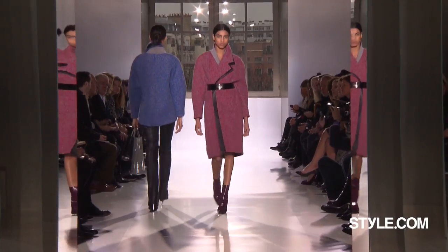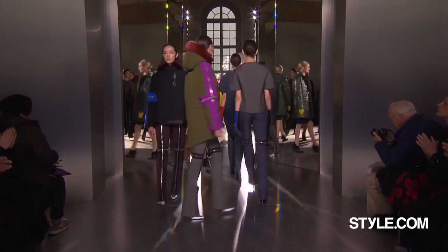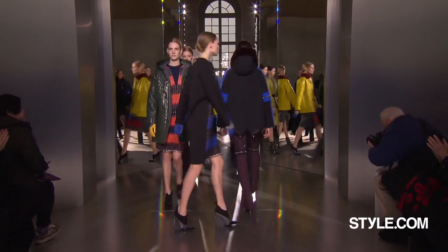It gives you the sort of couture hand that you associate with Balenciaga, but the urbanicity that you always associate with Alexander Wang. That's what I think has worked in a way that makes it more him than anyone else.